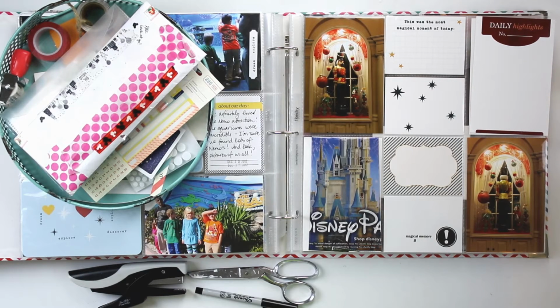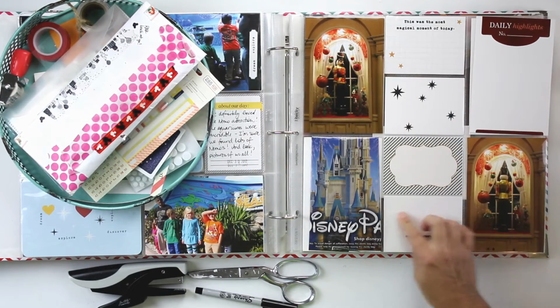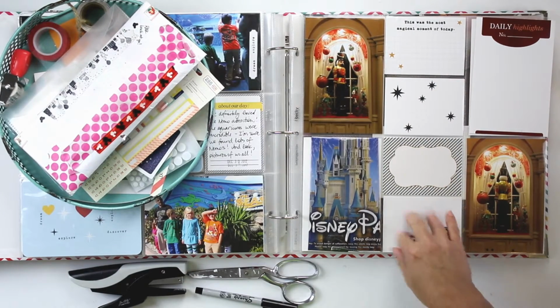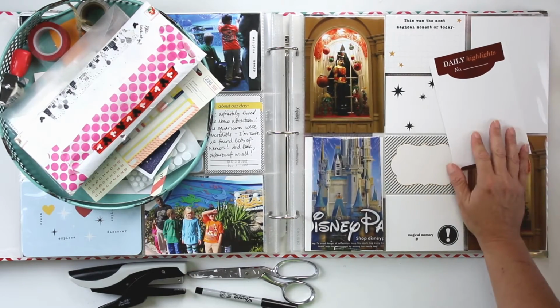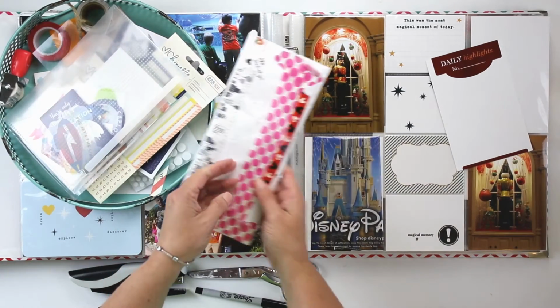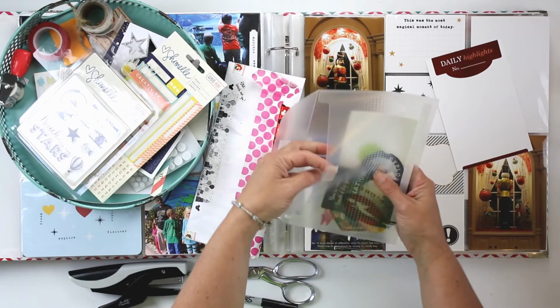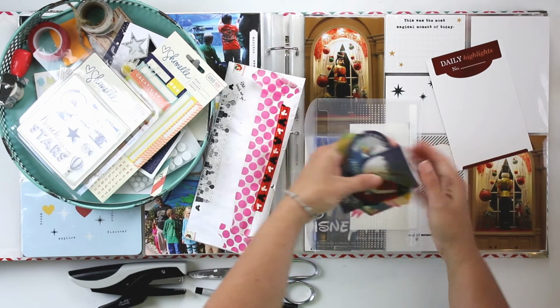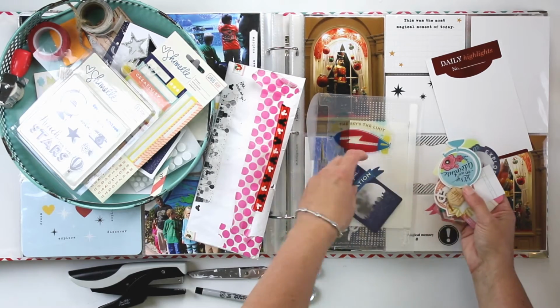I know that I want to do a little bit of journaling here and a little bit of journaling here, and the rest are going to be nice places for embellishments. So let me just see what I have now. I've been using this Chamel Starshine quite a bit.